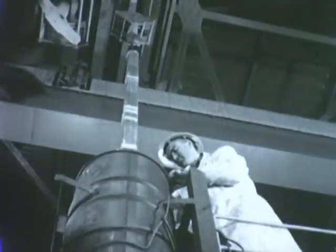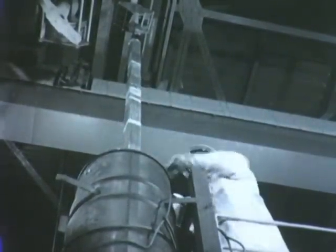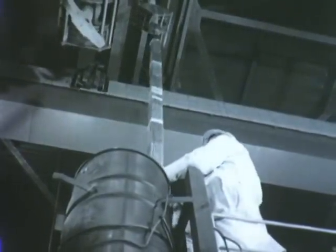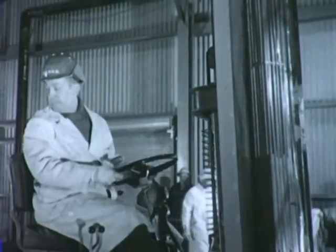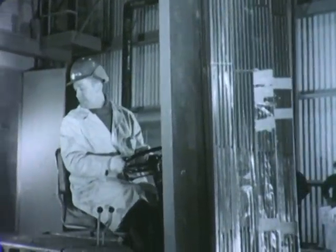In the fuel storage building, fuel elements from General Electric San Jose plant arrive in specially designed shipping drums, each containing two fuel elements. 488 11-foot elements form the Dresden core, a total of nearly 60 tons of uranium. After unloading, the fuel elements are transferred to the fuel storage vault, where they await insertion in the reactor core.